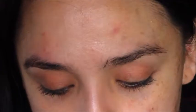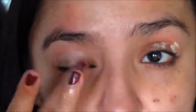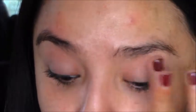Alright, forgive me, I broke out right there. But as per usual, I have my priming potion from Urban Decay in Eden, and I'm just going to place this all over the lid. There is nothing to set in here to set my eyes, so I'm going to need to pull from a different palette to set my eyes. I'm so sorry, like, ow, that hurts.